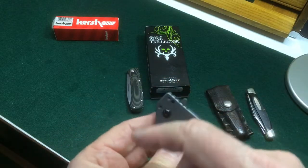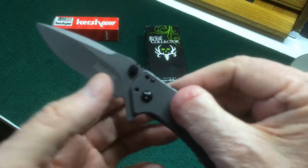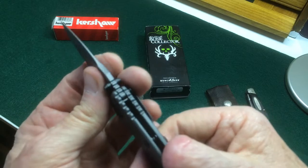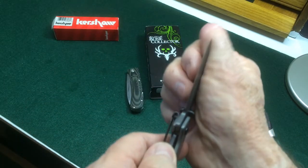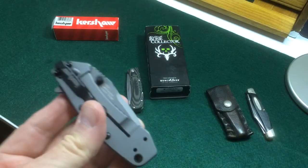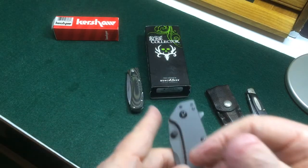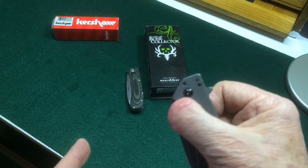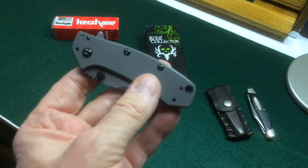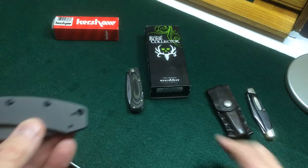And the fact that I can now pull this out of my pocket and open this knife that quickly seemed very, very beneficial. I do have a little bit of an issue with my thumb, so I thought that would be very good, because I just cannot press on this with enough strength to open it with those thumb openers on the assist. So anyway, this was $29.95.